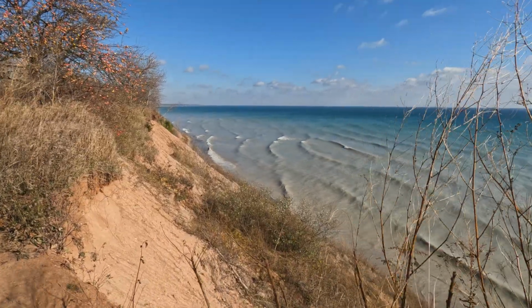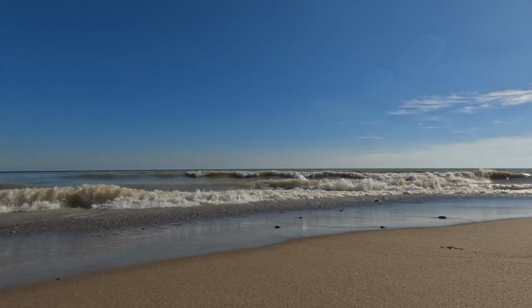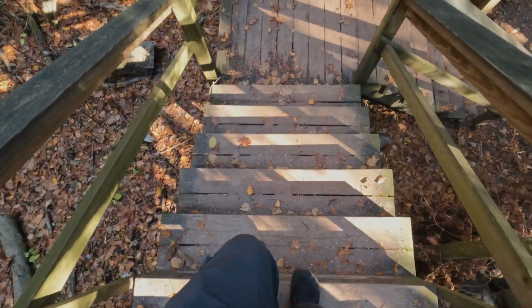Today, we'll see views of Lake Michigan from 100 feet above, and from up close, which means a lot of stairs.